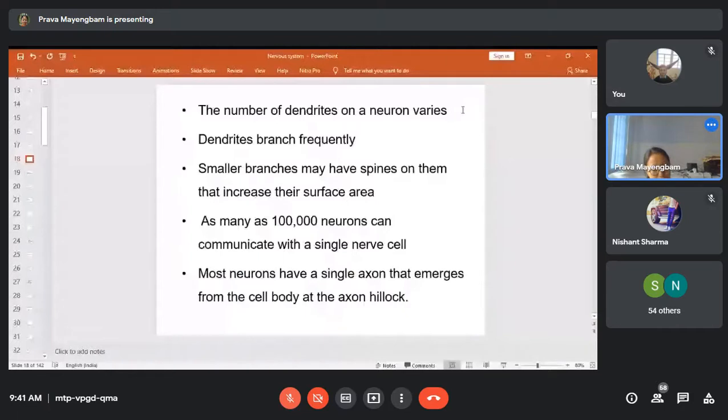Dendrites branch frequently, and smaller branches may have spines on them that increase their surface area. That means a dendrite has multiple projections on it, called spines. These spines have sites for receiving signals from other axon terminals. As many as 100,000 neurons can communicate with a single nerve cell. That means all those spines can receive axon terminals from multiple neurons.